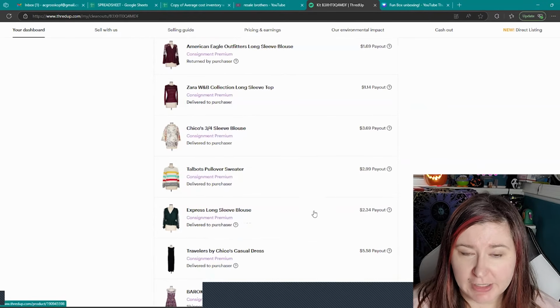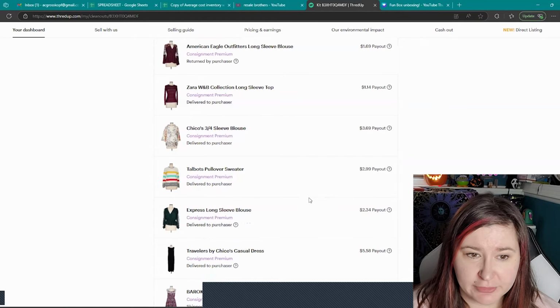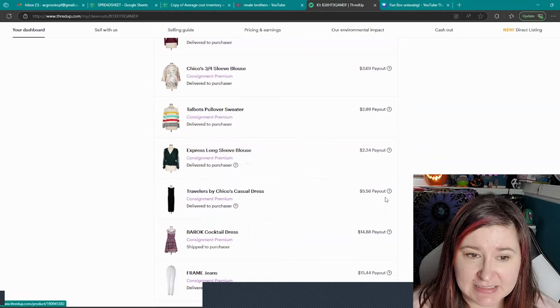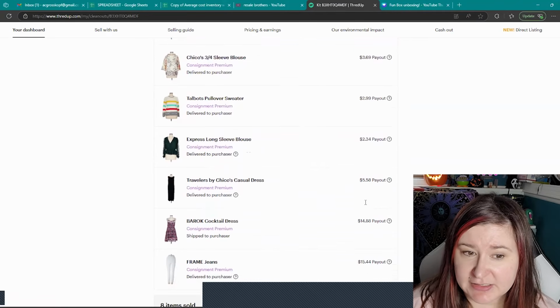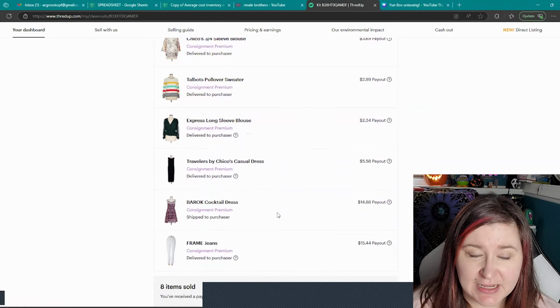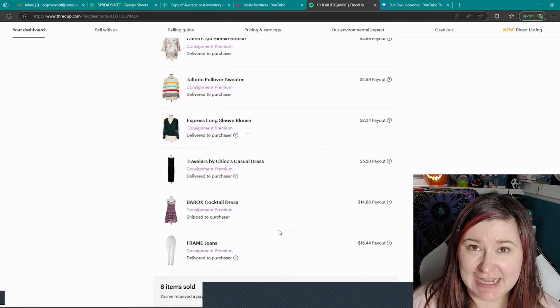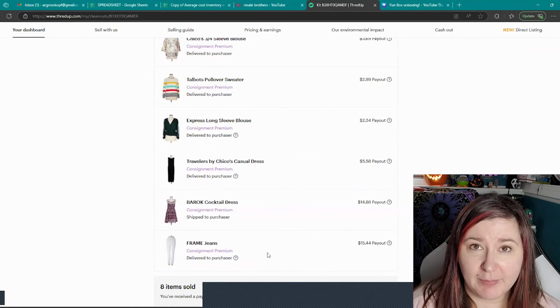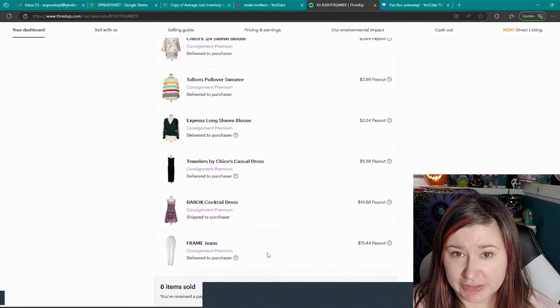A Talbots sweater, $2.99. A Travelers by Chico's. This was a casual dress. That one was a little bit more at $5.58. This Badgley Mischka cocktail dress, another thing that had been sitting forever, came from a box, $14.88. These Frame jeans were teeny tiny. I think they were size 23, new with tags. These also came from a box, and it's at $15.44.